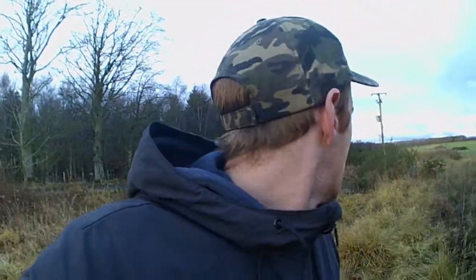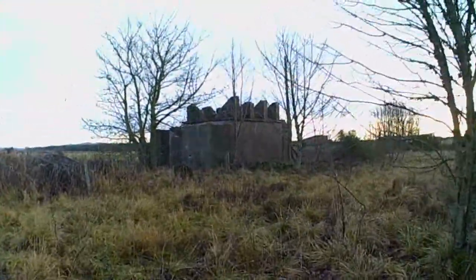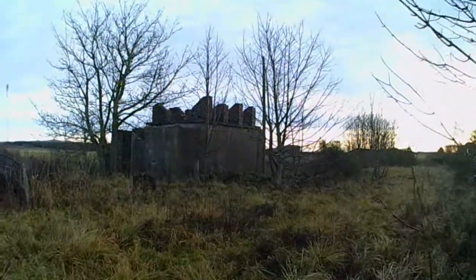I think this area now is all owned by the farmer, so I'll not go into any of the buildings or that. I'll just take a walk down here on this level bit of ground. So it looks like at one time there may have been a tank on the roof of this building here. Maybe this is the base of a mast here too.